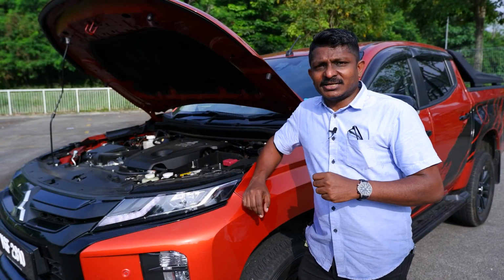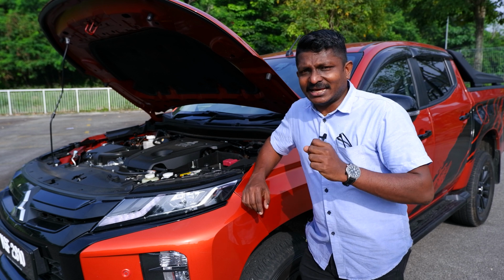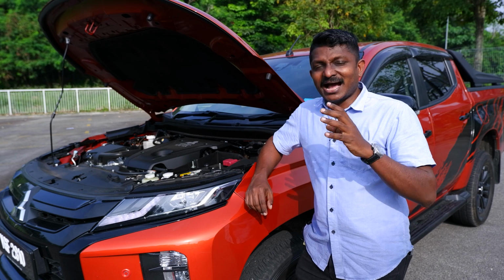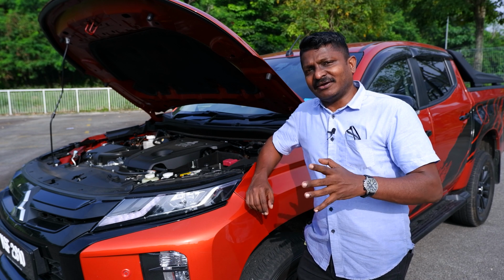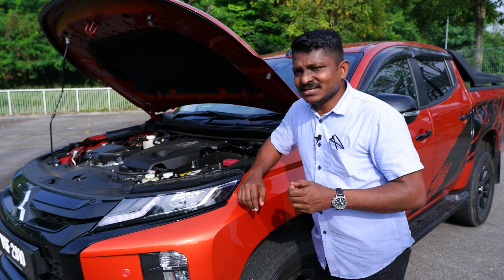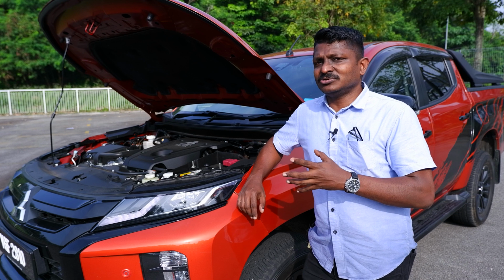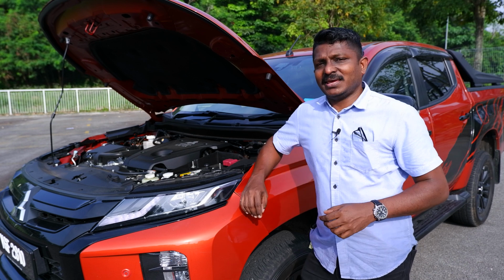Under the hood of the Triton, we have a 2.4 liter engine, and this diesel engine, my dear friend, I must say, is very quiet. I was shocked how quiet this was compared to all the other 4x4s that I have tested. But then again, for diesel guys, that clatter, that noise you hear in the background isn't an issue. But if you're a petrol guy and looking for a quiet ride, this might be it.